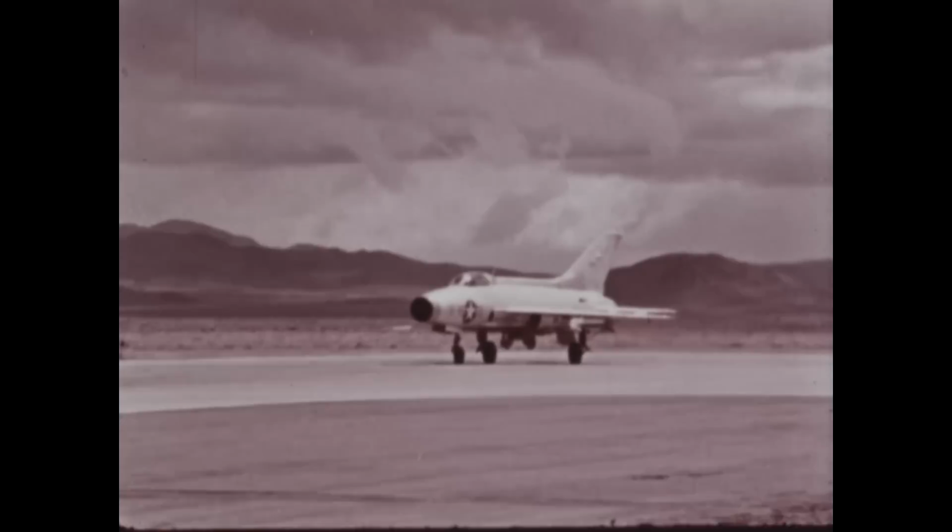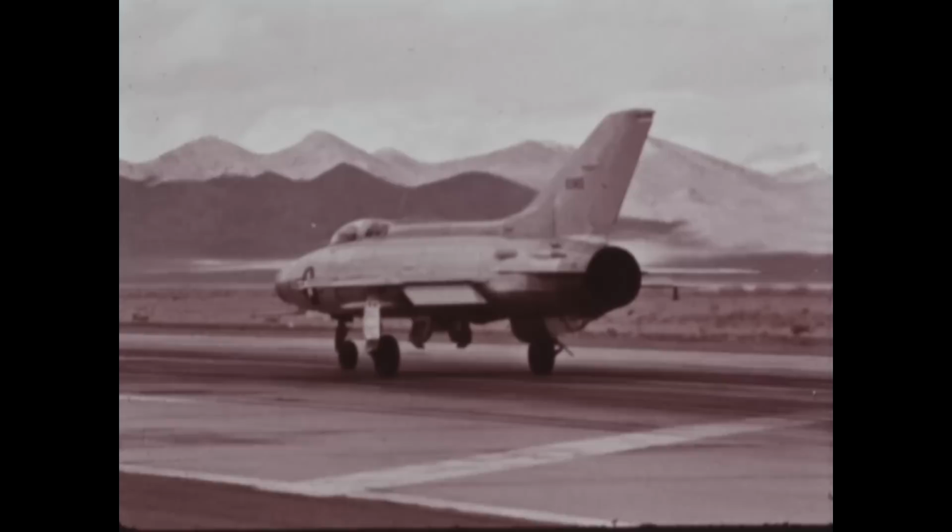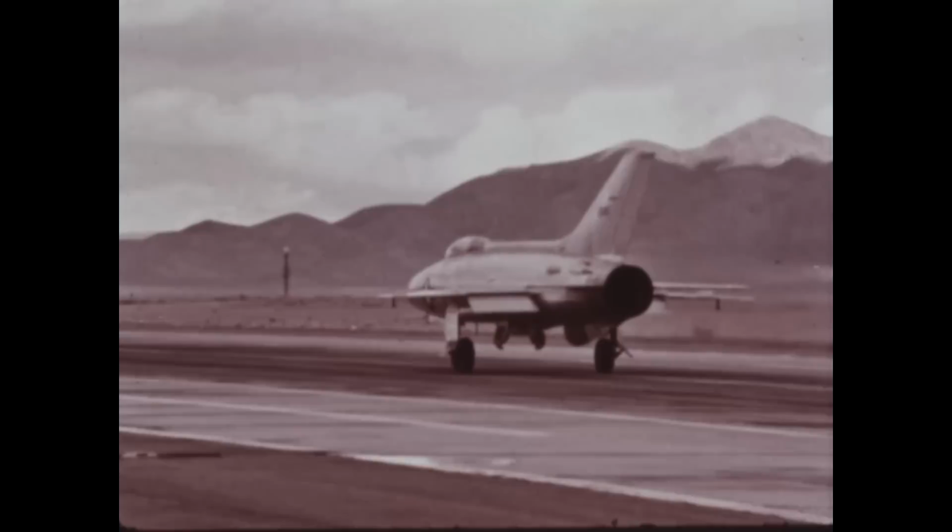The engine acceleration is very slow, taking about 55 seconds to start and achieve idle power, and taking 15 seconds from idle to military power on run-up at the end of the runway. The afterburner will not light until you reach full military power, and it takes about 3 to 5 seconds.